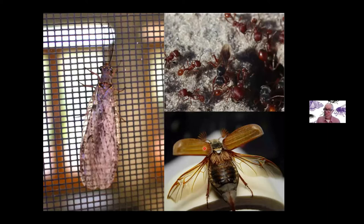Other groups of insects, like the beetles, they have one pair of wings modified, not for flight, but for some other purpose. In the case of the beetles, the forewings, the front wings, are modified to protect the very thin and membranous hind wings that the beetles actually use for flight.